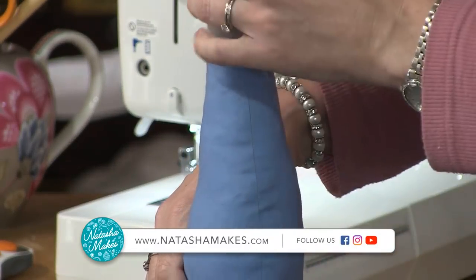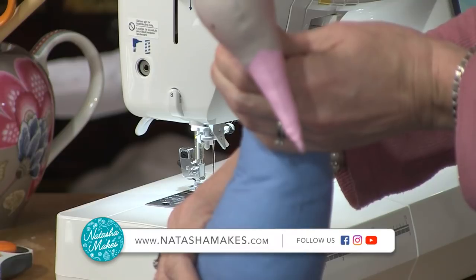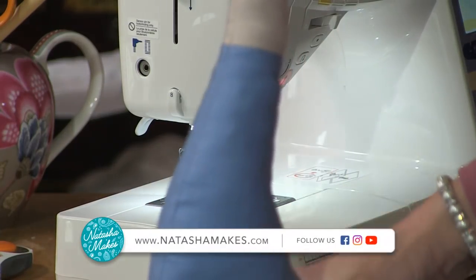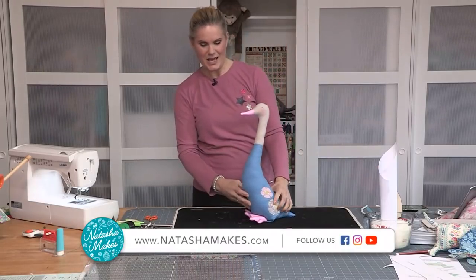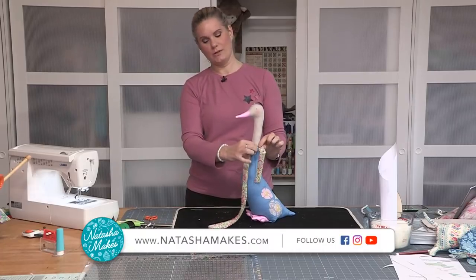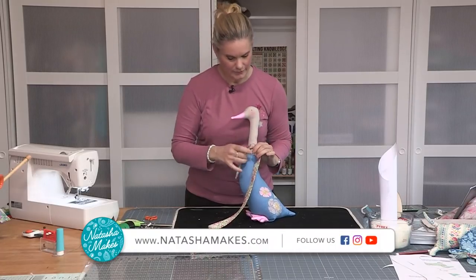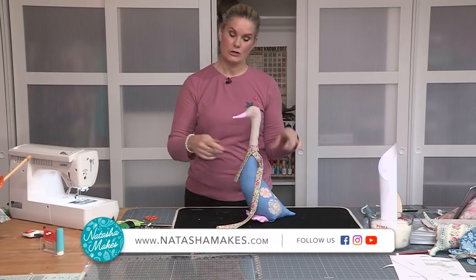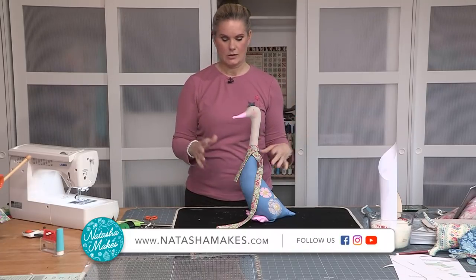Matching. And on the beak, matching. I was so pleased with myself. That sort of thing doesn't normally happen to me. So I was like, well, hang on, it's actually worked. Do I want to cover up with a little scarf? But actually, what it does is take the pressure off you. If you don't match your seams, then don't worry.